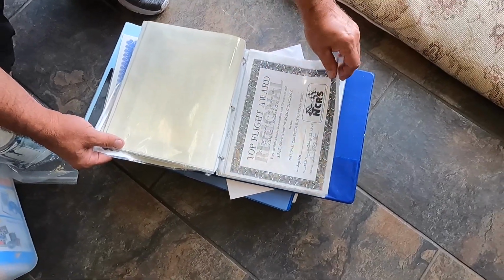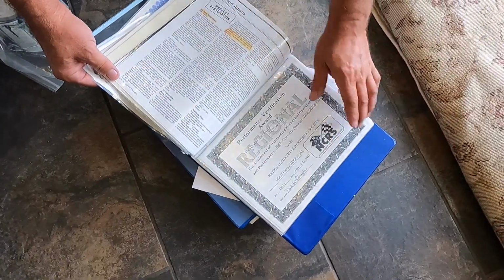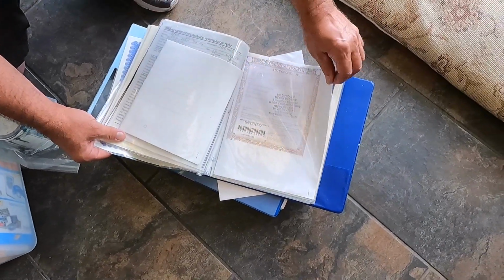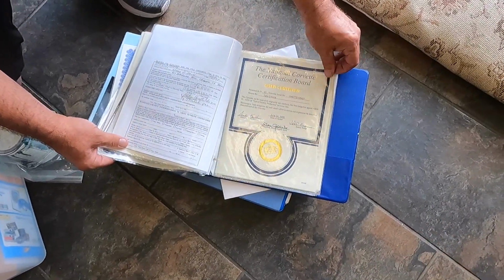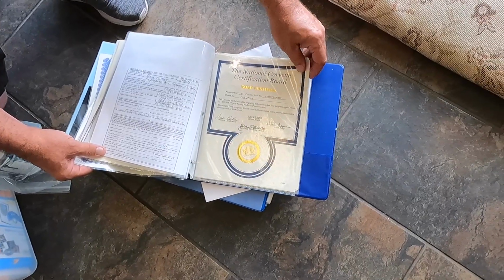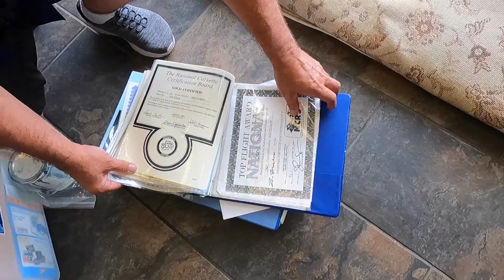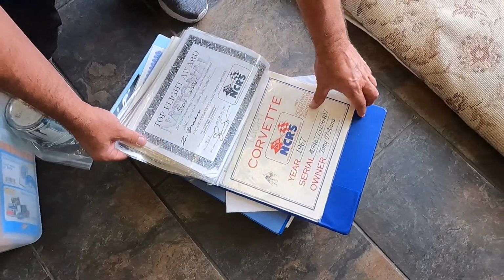These are all regional top flights. These aren't chapter. These are regional. The amount of time that it took to actually get this many awards is staggering. I mean, it would have taken you years. Multiple Bloomington Gold, not just one, but multiple winners.